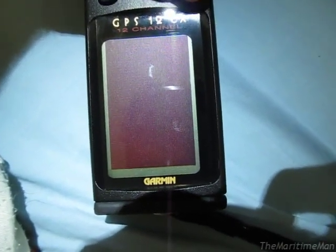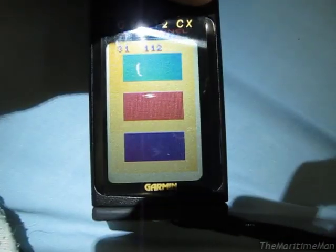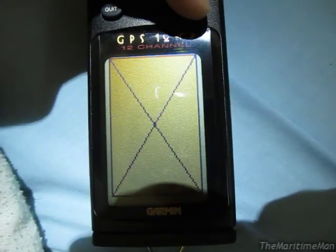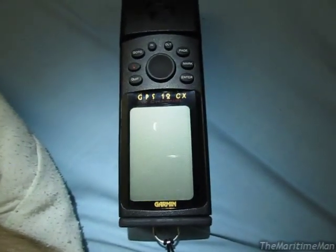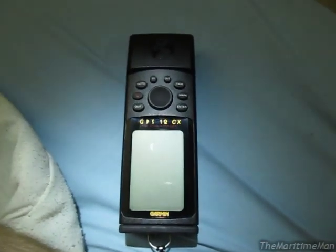If we press page, enter I mean, there it has different pages to test the display, which these pages were carried over to my old eTrex Legend. There you have the color test. There's the animation there. There's that, and that's it. And my batteries just died. It took about half a dozen takes to go through all the diagnostic screens because my batteries are completely dead.